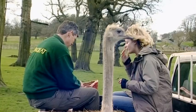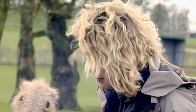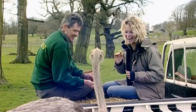Oyster shell, right. For calcium in the diet, to actually help make the eggs. No, this is actually like a pelleted diet, especially for ostrich, and we give them a little bit of cabbage in there as well. No teeth. And we mix a bit of oyster shell in there as well for grit.